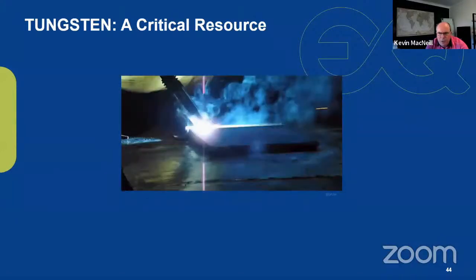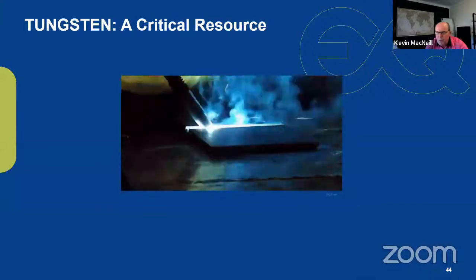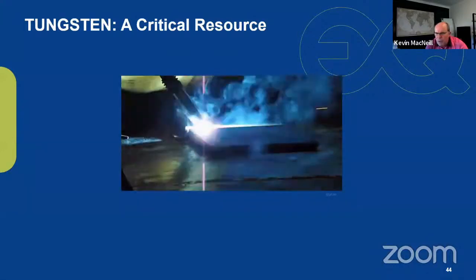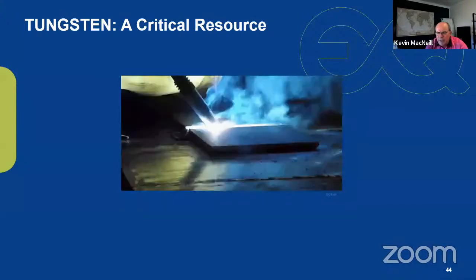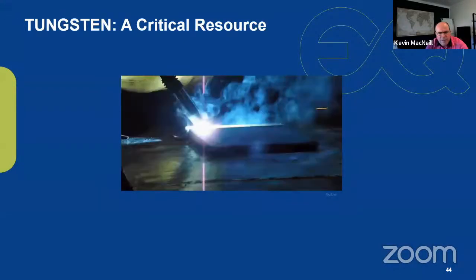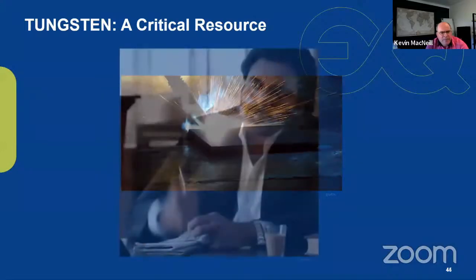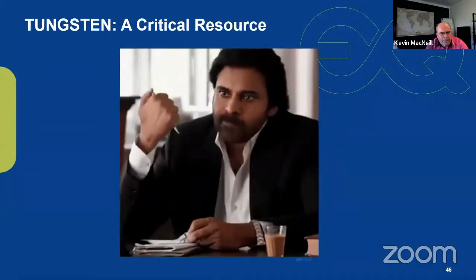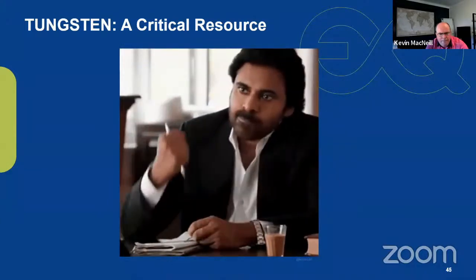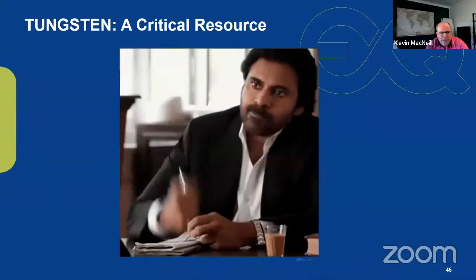One of the new uses of tungsten is in the electric vehicles where they're welding the copper components with a tungsten alloy. And this is a new industry that's starting and it's consuming a large amount of tungsten. Right down to your ballpoint pens.